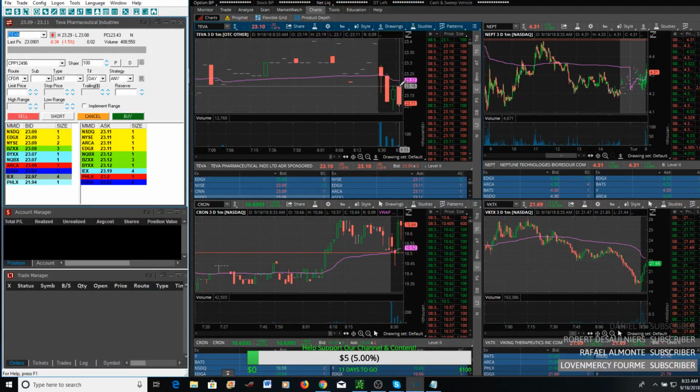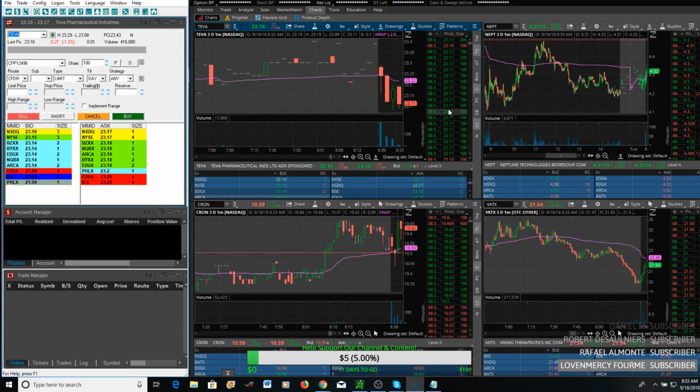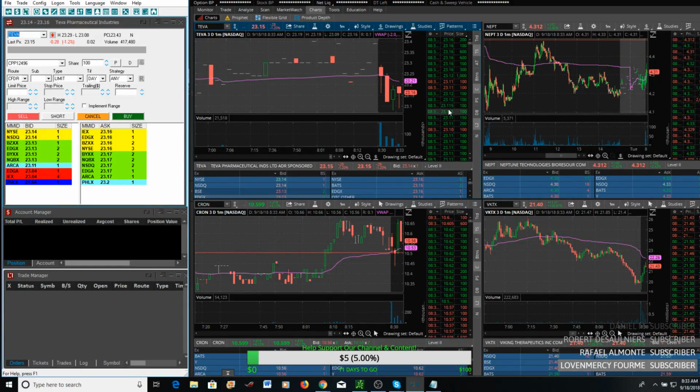I was trying to jump in TEVA at 23.19 and just didn't catch it. But beautiful VWAP fade right there. I wasn't watching TV today, too. For some reason TEFs logged me out and I had to log back in. Weird. There goes CRON running up.